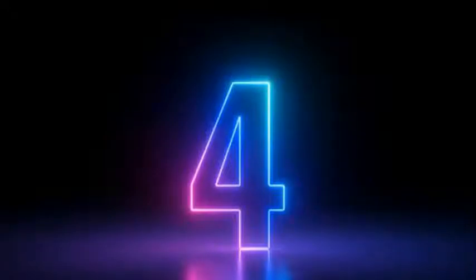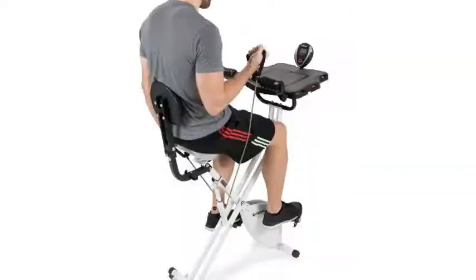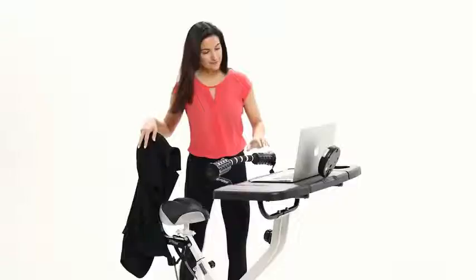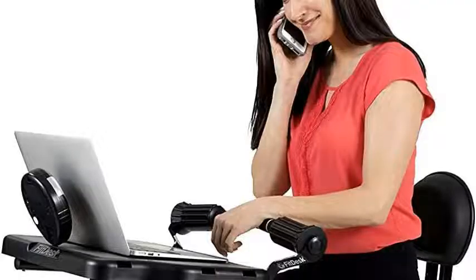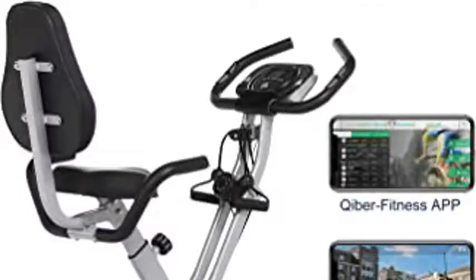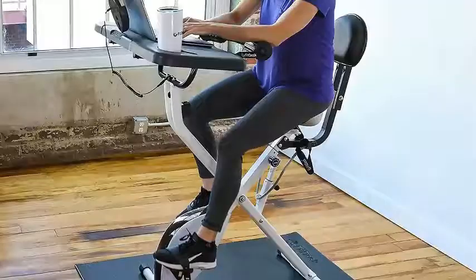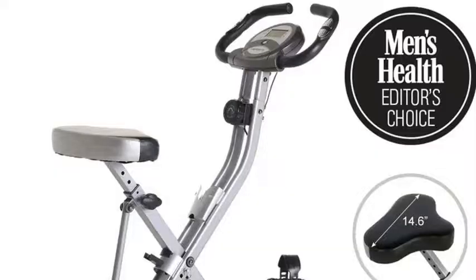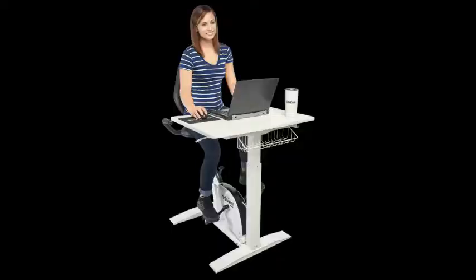Number 4. FitDesk Bike 3.0 Adjustable Folding Home Office Bicycle Desk. FitDesk is a health and wellness company focused on creating a difference in health at work, school, and home. FitDesk has created a line of products that add light exercise to your day, as well as help you fight sitting disease and feel better. Bike Desk 3.0 is a lightweight folding exercise bike with an adjustable desk platform and built-in tablet holder.